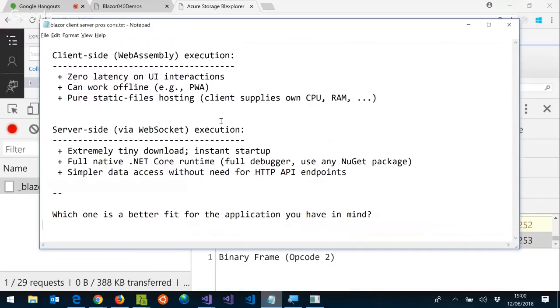The other benefit of client-side execution is that you, the developer, are not paying for the application to actually execute. Because all your server is serving is static files, and the client brings their own processing power to execute the application. So it's very, very cheap to host.